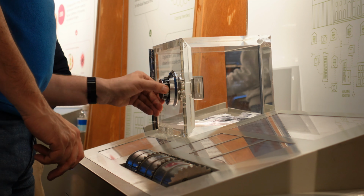Right, this is quite a popular piece of the exhibition. It's only a tiny bit of it, but give someone a safe and off they go. So you might need to get in the queue to get at it. Follow the instructions and bingo, the door's open. Then grab your slip and go to the front desk to claim your prize.